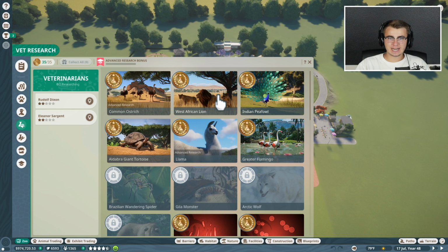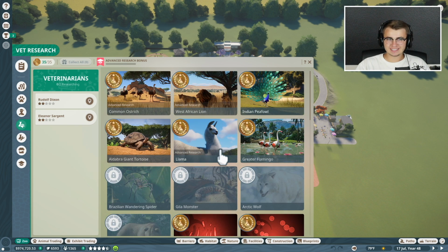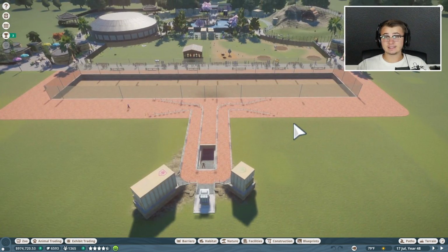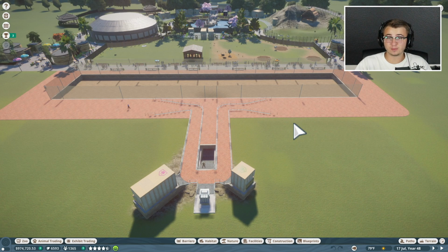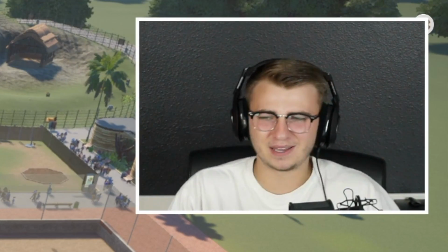I don't know if there's an animal in particular that I want to research just yet. I figure maybe let's just wait until we get our monkeys or our lemurs or whatever we're doing into the exhibit. But that's a new thing that no one told me about. I actually found that out while I was doing the puppy mill thing that we're never gonna talk about again. Let's just not talk about it. We're just gonna drop it.